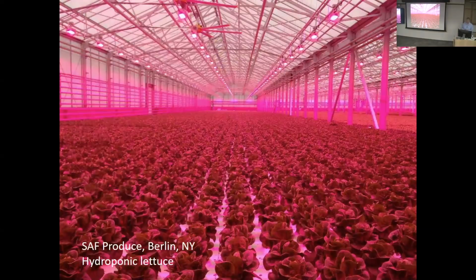This facility produces 3 acres of hydroponic lettuce. This is SAF Produce, maybe one of the more visually interesting facilities that I visited in New York because they have 3 acres of LED lights lighting their greenhouse. The history of this facility is that it was part of a cut flower rose facility that operated until about 20 years ago or so, when the economics of cut flower rose production changed and really moved to Colombia and Ecuador. The facility was idle or used a bit for the intervening years, and then in the last few years has seen a resurgence in its use and been retrofitted and now grows about 3 acres of hydroponic head lettuce.